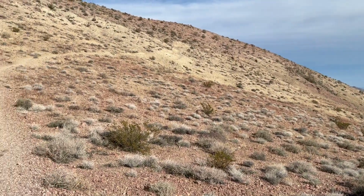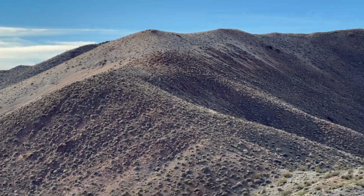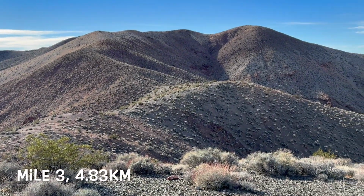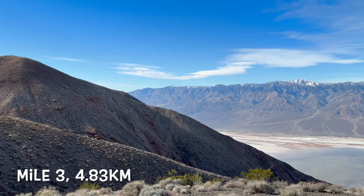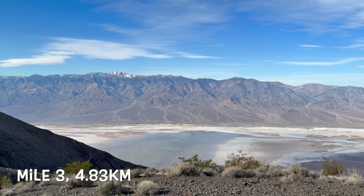And where we have to go. Okay, just came from that peak there. We're at mile 3. Actually, yeah, 3.1. Panning, I was looking south, now we're panning right, looking southwest.